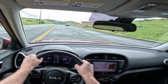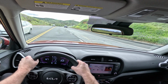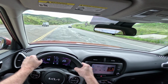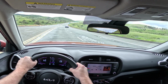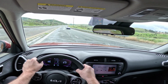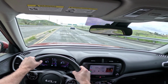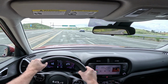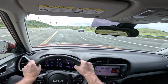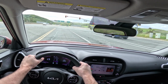Kia Soul just got updated for the 2023 model year. Unfortunately, the turbo engine is no longer available, but we do have a decent 2-liter naturally aspirated 4-cylinder that gets the job done just fine. So far, my experience with this car is that the power is adequate. Certainly not a hot rod of any description, but it has plenty of power for getting on the freeway and getting around town. It's a relatively small vehicle anyway, so that's fine. And in my experience so far, the fuel economy is also better than advertised, so that has been a pleasant surprise.